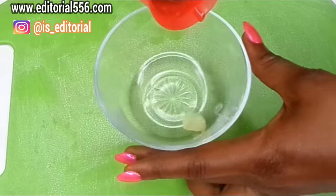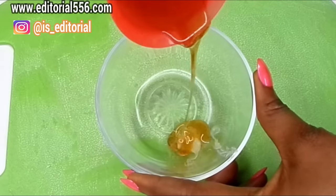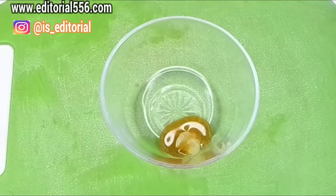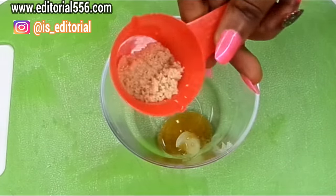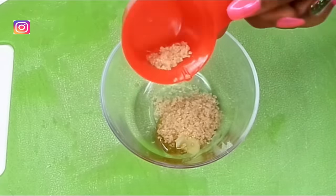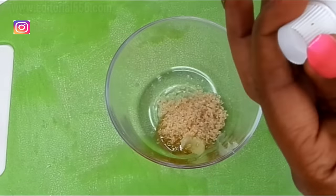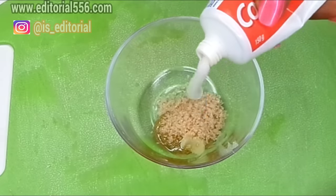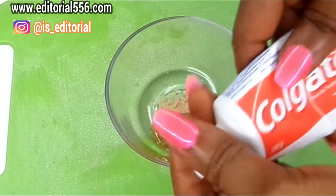Then I'll be turning in the lemon, the honey into this. And yeah, guys, I'm just gonna be needing a little quantity, it will go a long way. And also for the brown sugar, we're gonna be needing about 1/2 tablespoon of the brown sugar. That is going to help us in scrubbing and exfoliating the lip. And to help us even more scrub, I'm going to be pouring in or pressing in the toothpaste.